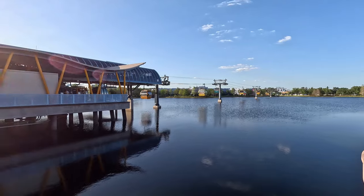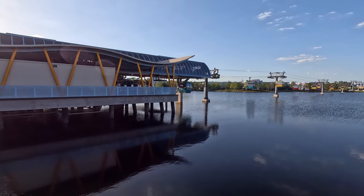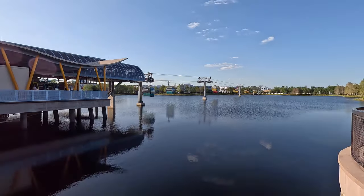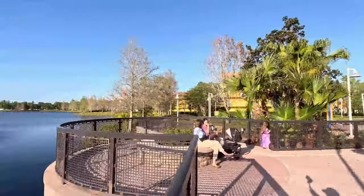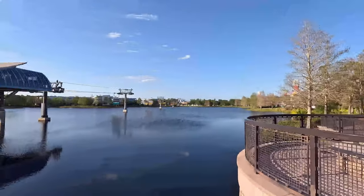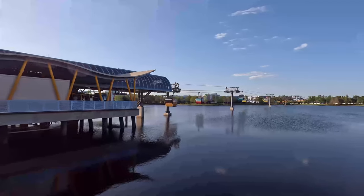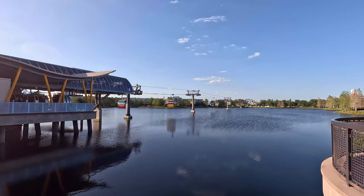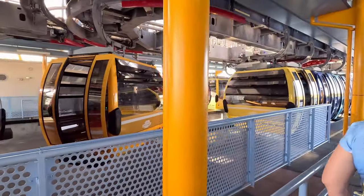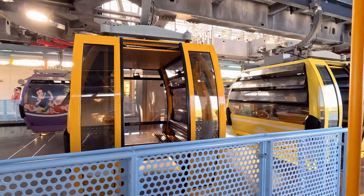All right, another nice thing about Pop Century, you've got Disney transportation right here, Skyliner. It's this close to the property. Okay, our first time on the Skyliner.